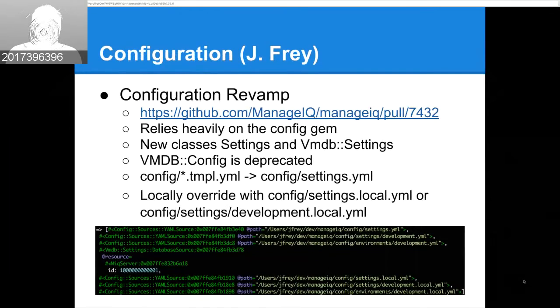VMDB config is deprecated at this point. It still works. I didn't change any of the callers, but I do log a debug message. So if you're in debug mode, you'll see a lot of deprecation warnings. The goal is to eventually switch all those VMDB config calls over to settings calls. And I think that's it for this slide. Next slide.